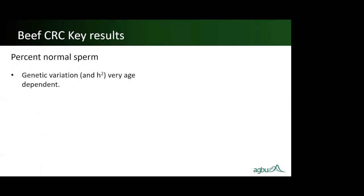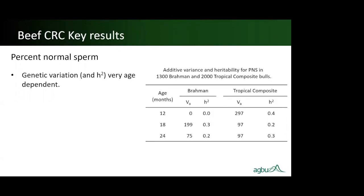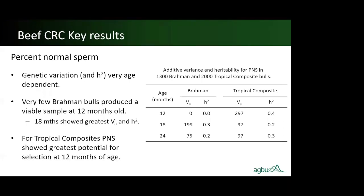A key result for this trait is that variation in general, and certainly genetic variation and heritability, were very age dependent. This table is a demonstration of the additive variance and heritabilities for Brahman and tropical composite bulls for samples collected at 12, 18, and 24 months of age. The first thing to jump out from these results was that Brahmans produced almost no viable samples as yearlings, and it was only at 18 and 24 months of age that we got useful samples from them.